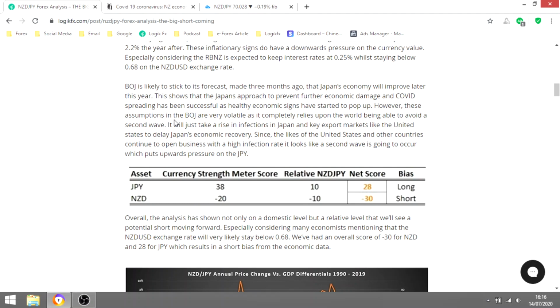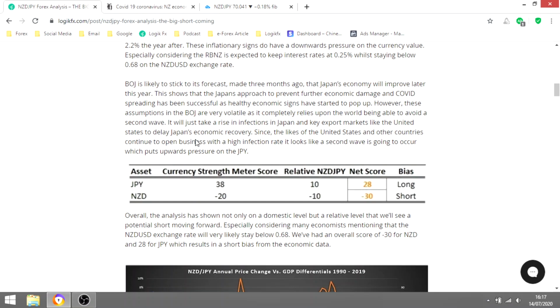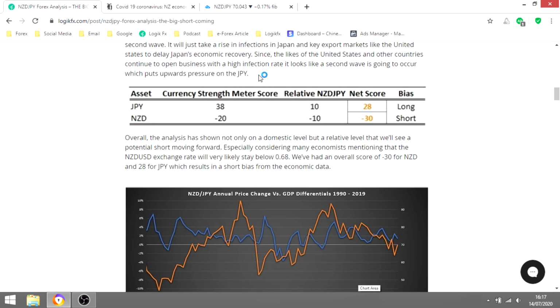All these things have an impact on the currency exchange value, and so if you see here, the likes of the United States and other countries, if they continue to open businesses with a high infection rate, it is likely that a second wave is going to occur. And this puts an upwards pressure on the Japanese yen, because when there's cases of uncertainty, what happens? The Japanese yen increases value. Just like gold, when investors are scared, gold prices go up. And gold right now is at all-time highs, which we'll go into in a bit.